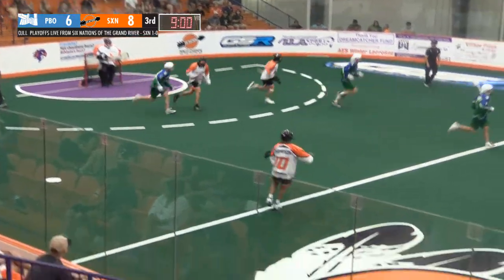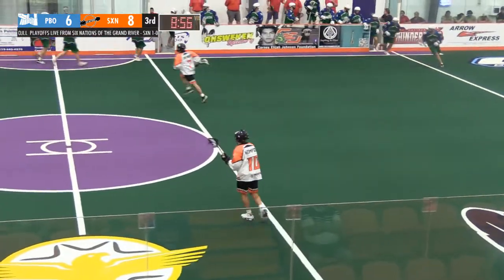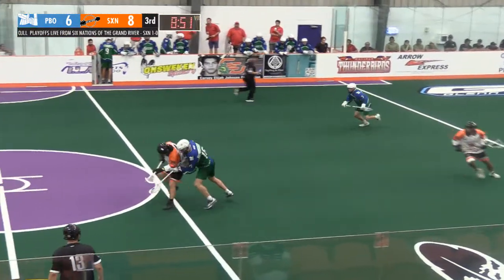Gonna be an outside shot at the end of that. Well saved by Thompson here, as Yanni Thompson carries it over the line. Leaves it for Squire, who gets jumped. Look out here.